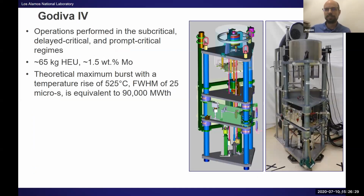And then our last critical assembly is Godiva-IV. And Godiva-IV is kind of the most exciting. It's our only super prompt critical machine. So it's a fast burst reactor, only one of two fast burst reactors left in the US. It's 65 kilograms of HEU. And from that, we can generate a super prompt critical burst. And you can see the theoretical max here.